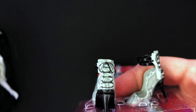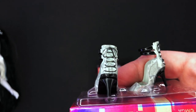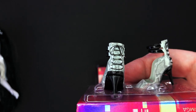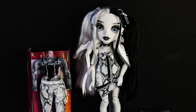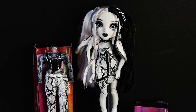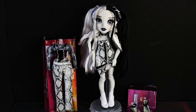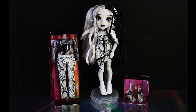Let's see if the other ones are like that. The other ones are not quite like that. So mine just might have a funky paint job on that one. But still, really cool. I love her theme with the snakeskin and that edgy kind of grunge vibe. It's really fun. She is really, really pretty. And I'm really excited I have her as part of my collection.